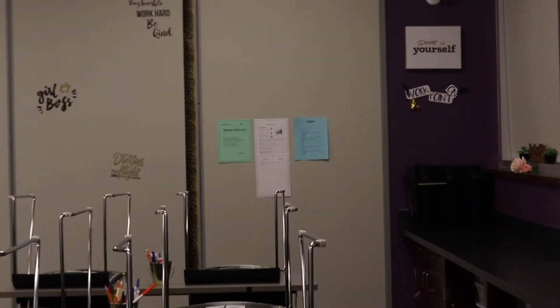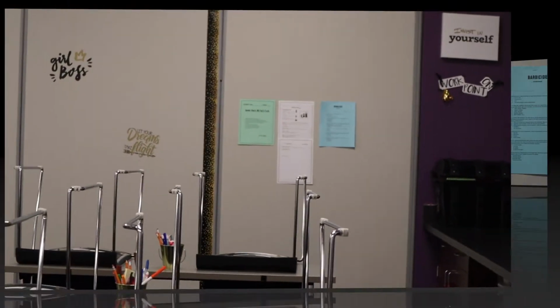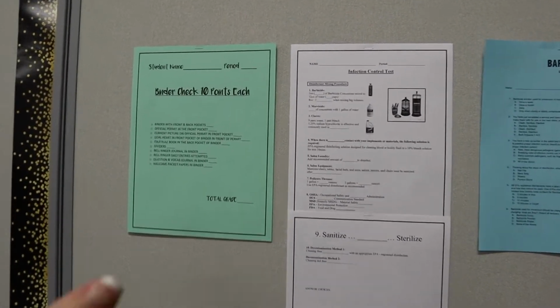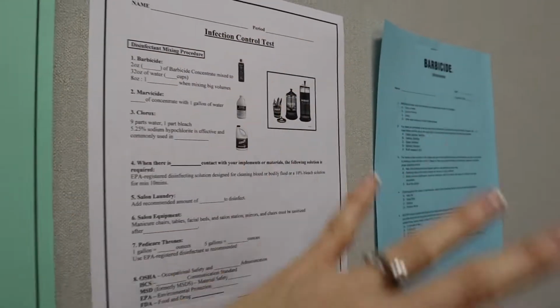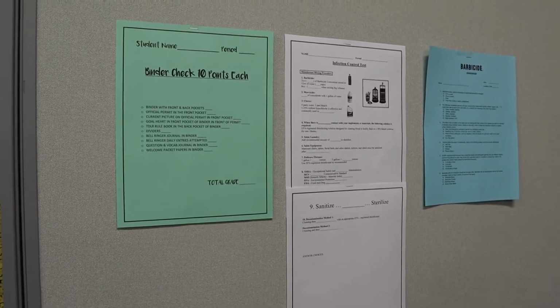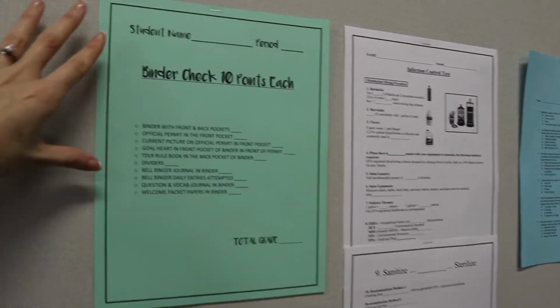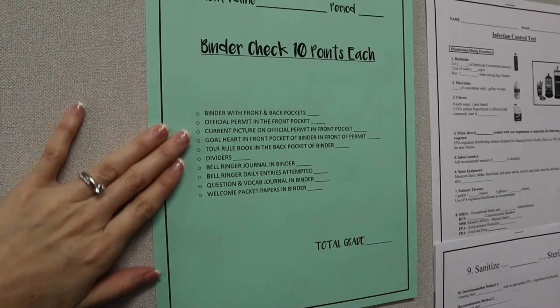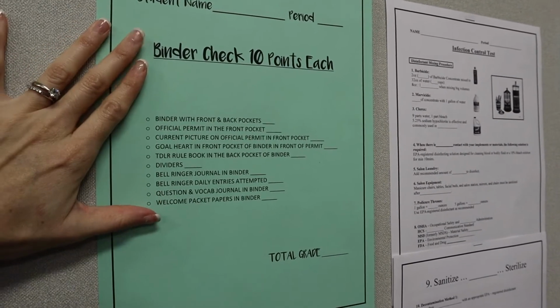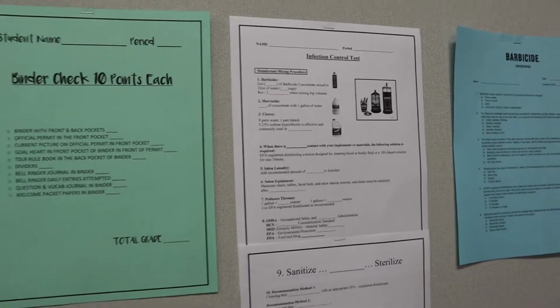Back here, I do have what the test is. Here we have on the back wall what I'm grading. So this year I'm going to try a little bit harder to help the students to know exactly what they need to study. This here is the binder check that we graded last Friday. Okay, that one's done, graded and in the grade book.